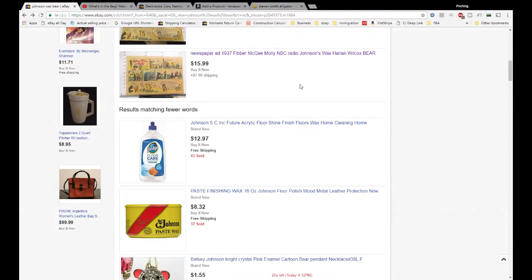We have a Rainforest Cafe Purple Monkey. Rainforest Cafes, oh my gosh. Like, their coffee cups and stuff are everywhere.